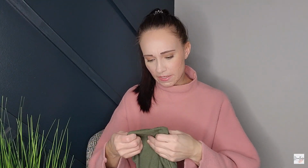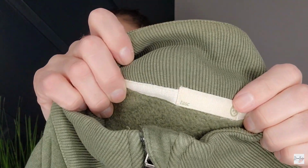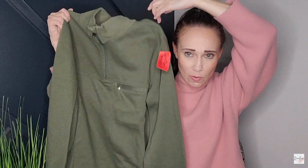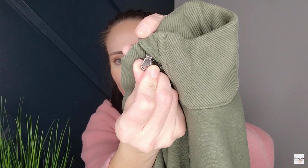Here we've got, oh, this is a good one. This is Task, if you can see that little logo right there. If you're familiar with Pact, to me the brands seem very similar. They're both kind of like basics almost, and they tend to use nice organic type materials. It's also got Task on the hardware, so it definitely feels like quality.